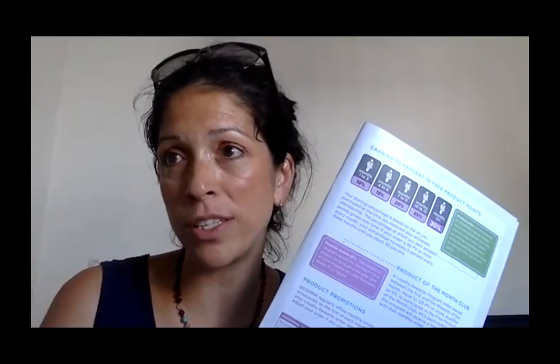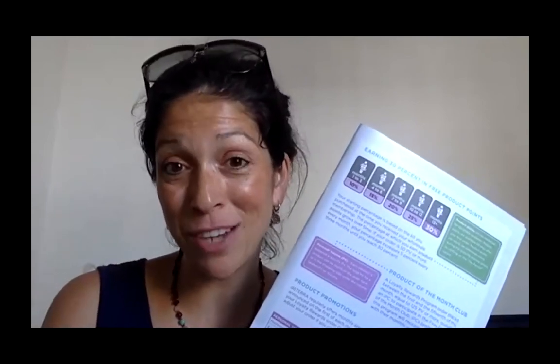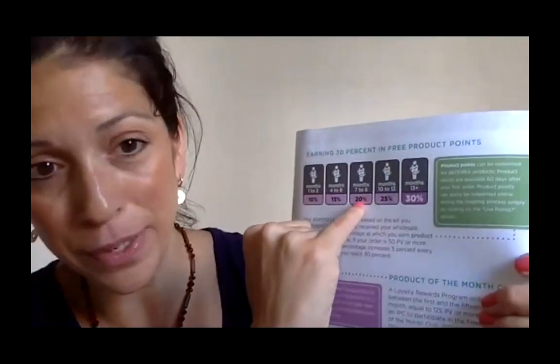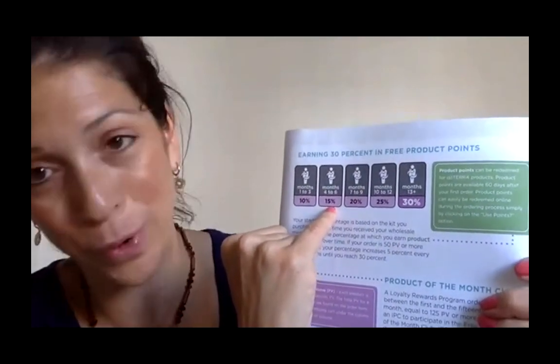But the great thing is if you do that 50 PV spend 3 times, and it doesn't have to be over consecutive months, it could be once in January, once in March, and say once in August, then after the 3rd time you've done it, you'll move up to getting 15% back in product points on a spend of over 50 PV. And then after you've done that 3 times, you'll move up to getting 20% back of what you spend in free product points. And then after another 3 times, 25%, and then 30% after that, okay?